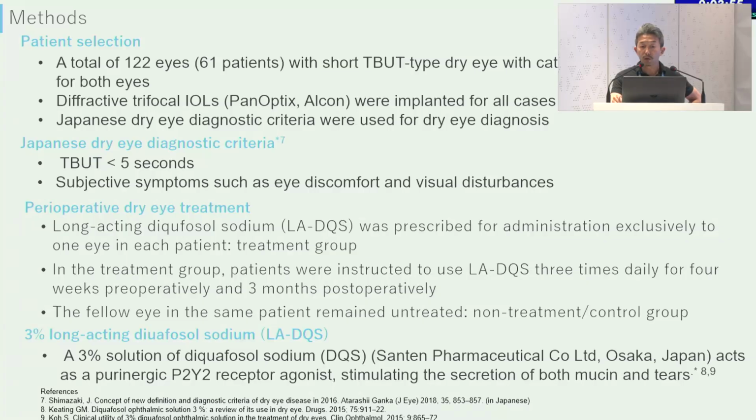All patients were diagnosed with short TBUT type dry eye in both eyes. Diffractive trifocal IOLs, PanOptix by Alcon, were implanted. Perioperative dry eye treatment with long-acting diquafosol sodium, or LADQS, was performed on one eye in each patient. Patients used LADQS 3 times daily for 4 weeks pre-operatively and 3 months post-operatively. Unlike artificial tears, LADQS has the ability to stimulate the secretion of both mucin and tears.